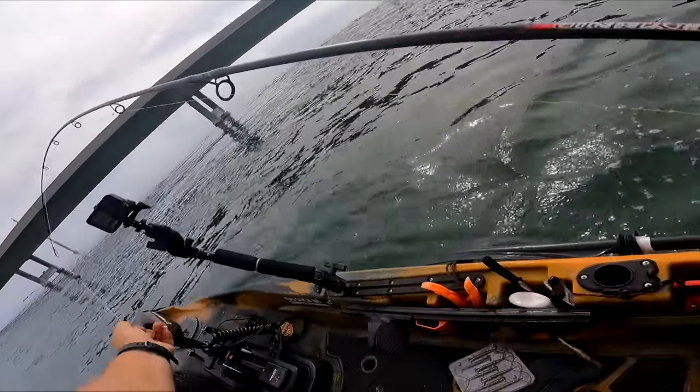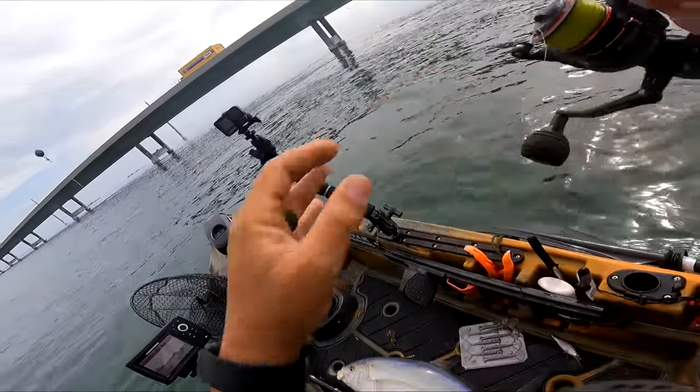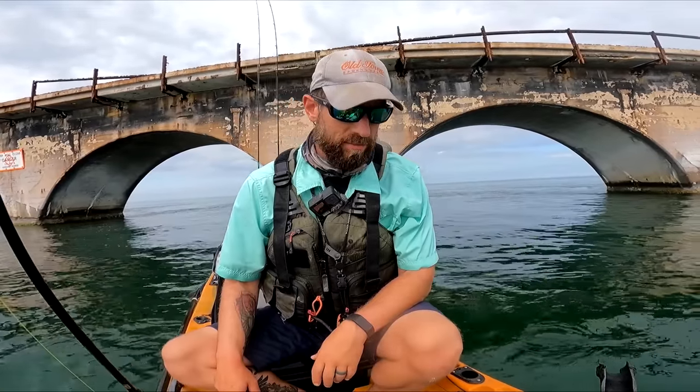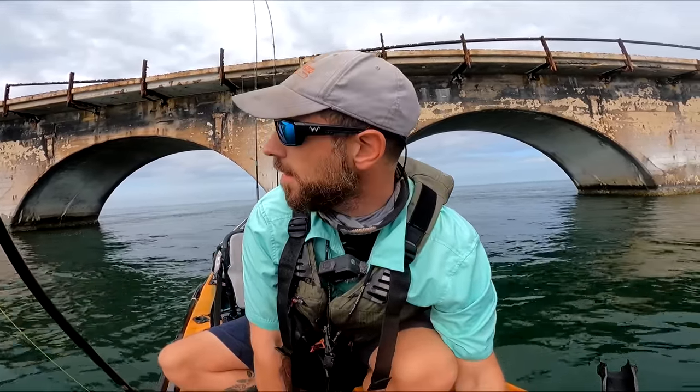Alright, dude. You're a big yellow jack. I had a pretty sizable bull shark chasing this yellow jack down, man. I'm gonna get out of this area, let it cool off for a minute. I also just wanted to leave that area, because that bull shark's gonna stick around as long as I'm probably fishing that area, is my take on it.